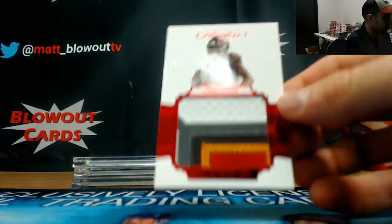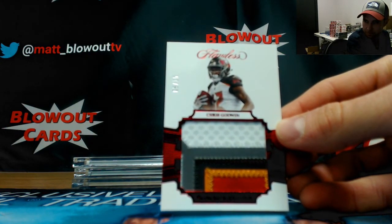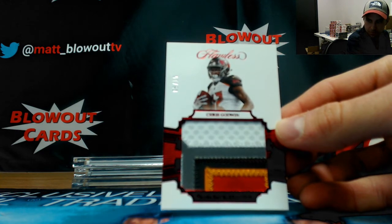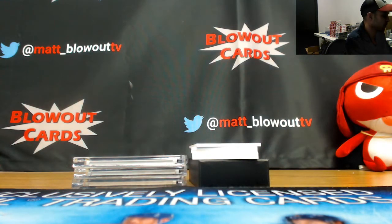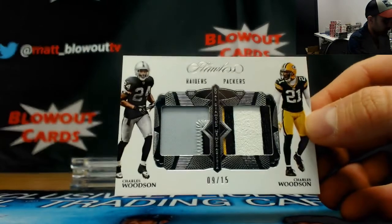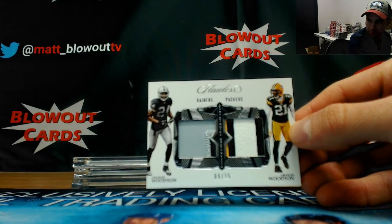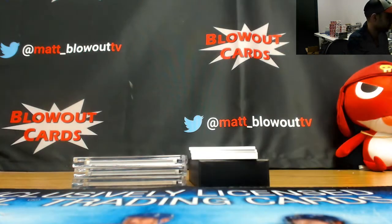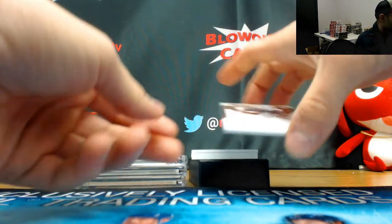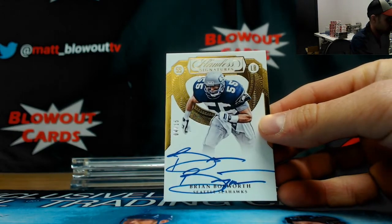And then we got a Chris Godwin, 5 of 15, jumbo patch. Dual patch, Charles Woodson, number 9 of 15. Two color, three color. Flawless signatures, 4 of 15, the Boz, Ryan Bosworth.